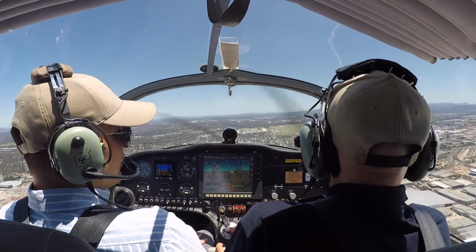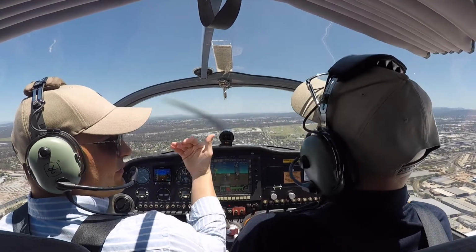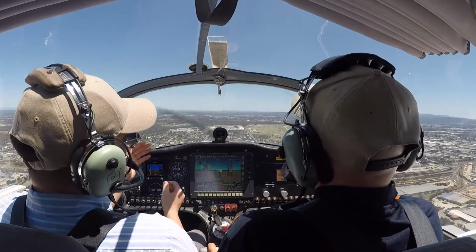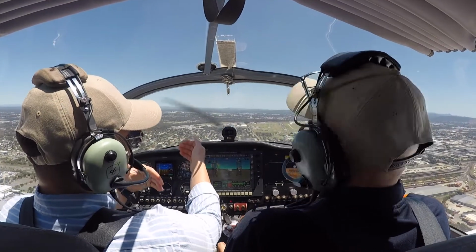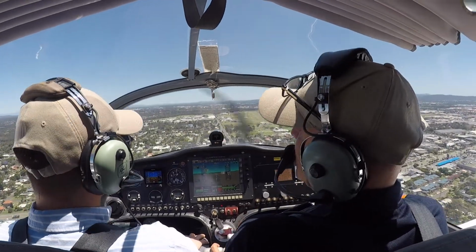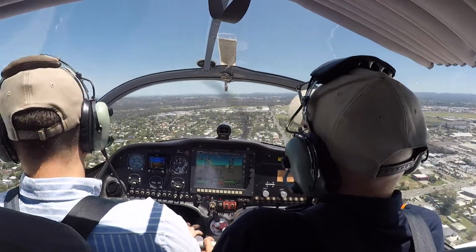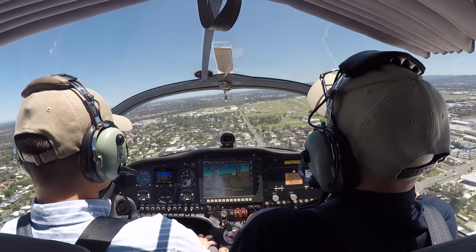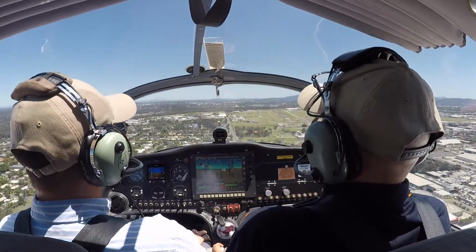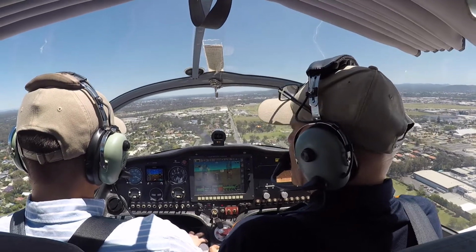So would you prefer to be landing with a tailwind, so it's not lifting you? Headwind? Headwind, always headwind. So would we have come in from the opposite direction if the wind was the opposite way? Yes. Yeah, 45 knots ground speed with 70 knots indicated airspeed. That gives us, once again, 25 knots headwind.